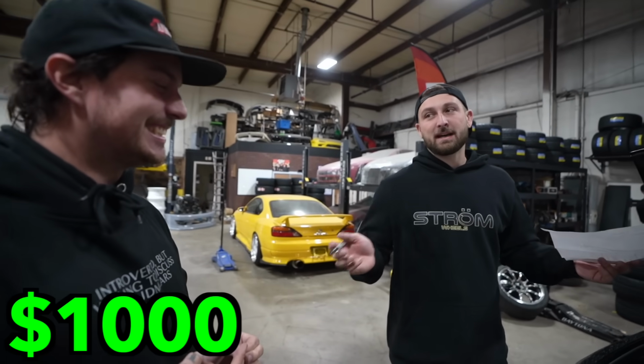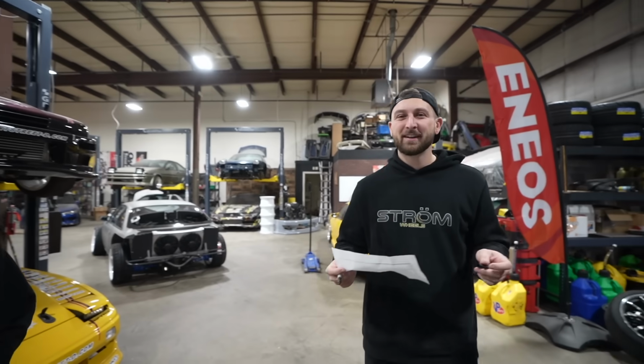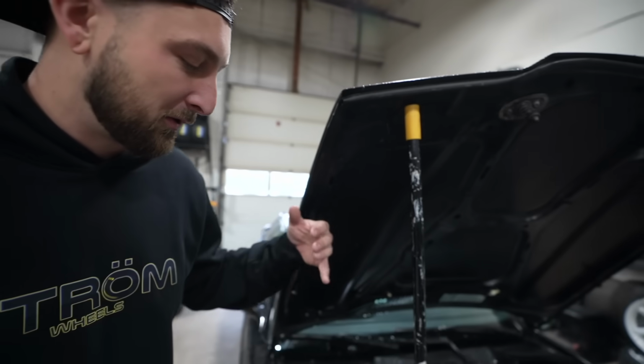We count the fuel system as $1,000, right? We have new injectors, we have a fuel rail, we have a fuel pressure regulator, and we have a pump. So let's start connecting things, right? We got our manifolds on, we got our fuel system on. What's next? We gotta get our hot side on.